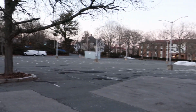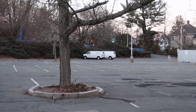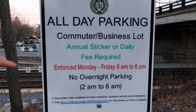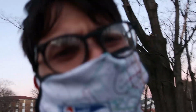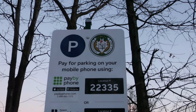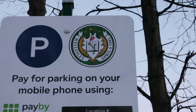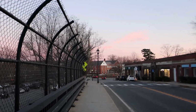So, we've got two vans. A little sketchy. Yeah, I don't know what they're doing here. They might be kidnapping children. Or selling drugs. Annual sticker or daily fee required, enforced these times. So effectively they're saying, yeah, you should pay the fee at other times, but we don't really care. And you'll also notice in the top right corner the beautiful Wellesley town seal. Notice the date. Very interesting, given that this is Massachusetts. You'll note that this is the 13th newest town in Massachusetts, actually created after the college. Kind of interesting. They broke off from Needham. Just beautiful.